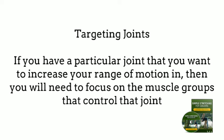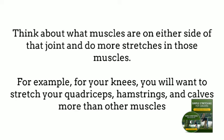Targeting joints. If you have a particular joint that you want to increase your range of motion in, then you will need to focus on the muscle groups that control that joint. Think about what muscles are on either side of that joint and do more stretches in those muscles. For example, if your knees are a concern, then you will want to stretch your quadriceps, hamstrings, and calves more than other muscles.